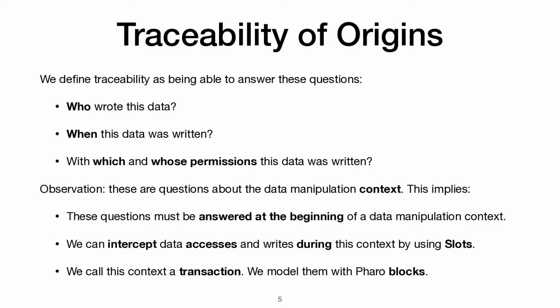For answering these questions, we make the following observation. These are all questions about the data manipulation context. This observation implies that, first, these questions must be answered at the beginning of this context. Second, we can intercept data accesses and writes during this context by using slots. And third, we call this context a transaction. We model these transactions by using Pharo blocks.